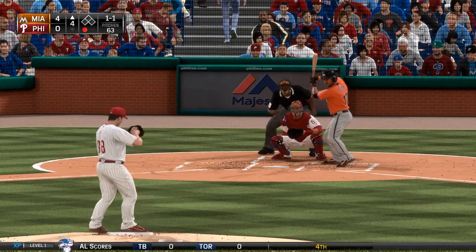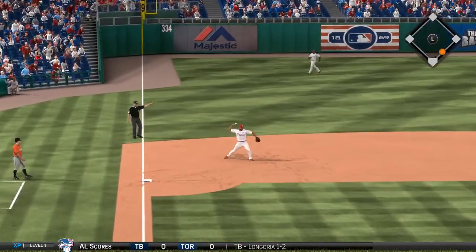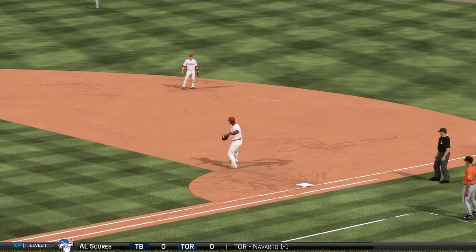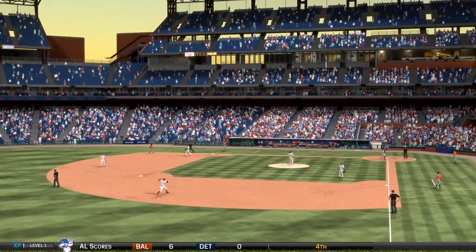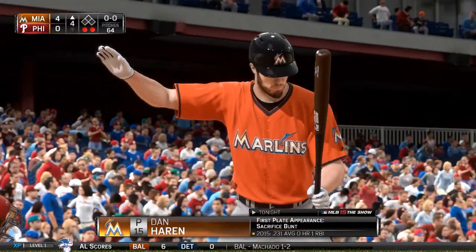Now the 1-1. Swing and a ball hit hard to third. Throw to first will take care of him, and it's a good start to the inning for Billingsley. 2 away. The pitcher, number 15, Dan Herron will dig in.